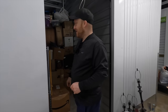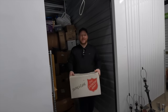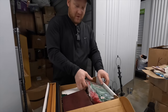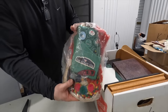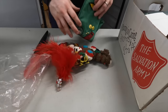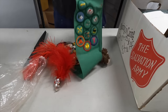Okay, surprise us with the next one. Okay. They can't all be 4 antique units. Okay, oh, this is cool. This is cool, guys. This is actually Girl Scouts. Oh, that is. But this is old. This is really old. And it has all their little badges and things. See, this I will sell. People love old pouches like that.